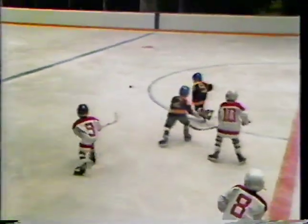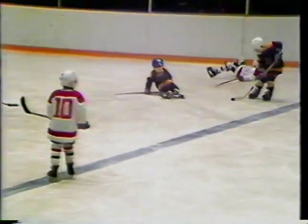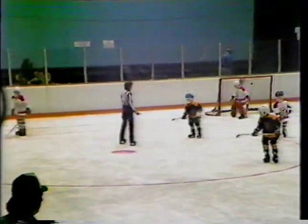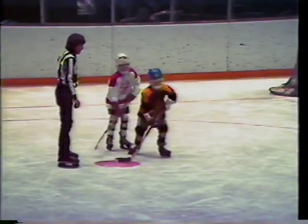Puck's faced off and it comes out the center zone. Canadians are in control. That's number 7, Matt Langford. The puck is loose, goes into the Canadian zone. Bruins on the attack now. Lead pass, the goalie plays it, and he falls on it. The puck was shot in by the Bruins, and the goalie, Corey Nelson, for the Canadians had to play it. It wasn't as easy as it looked.